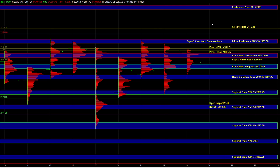And pre-market support and the micro bull bear are going to help us figure out which side is being more dominant and which side is still in control. So the buyers overall have been pretty dominant. Every pullback into support has resulted in responsive buyers stepping in and pushing the market right back up towards the overall balance area high near 03.5 to 05.5. So until we see a real breakdown, we are going to continue giving more edge to the buy side.